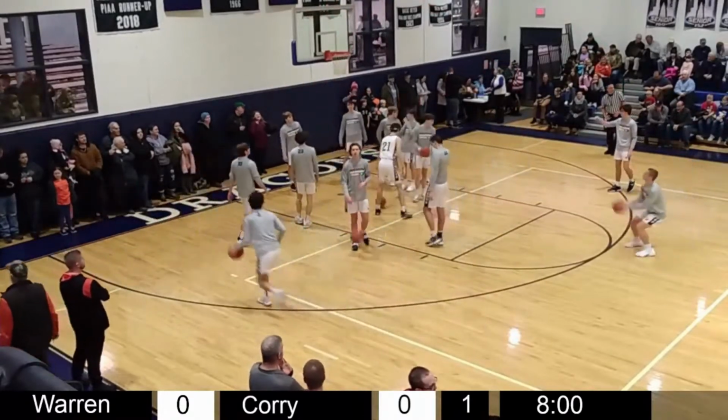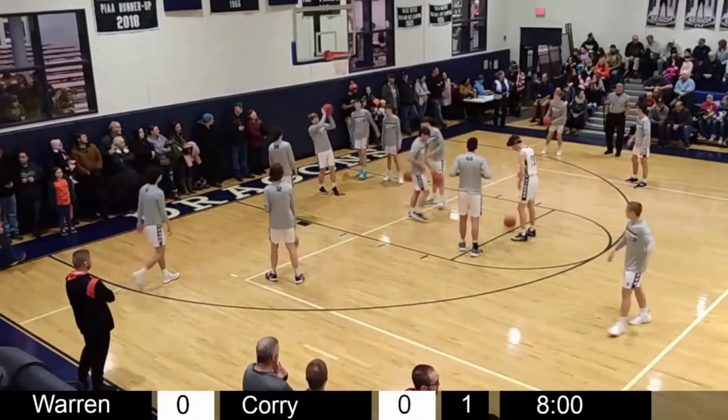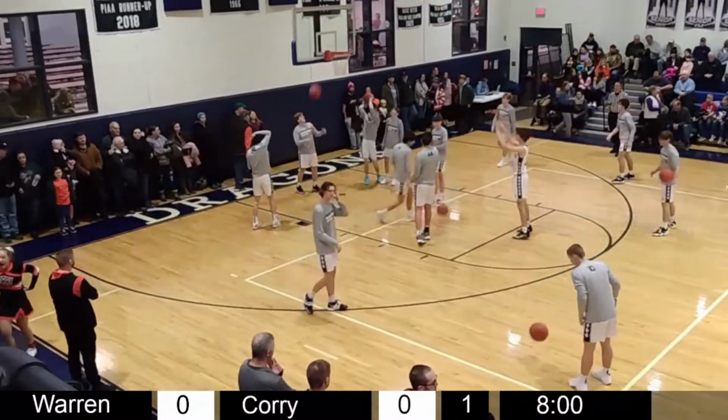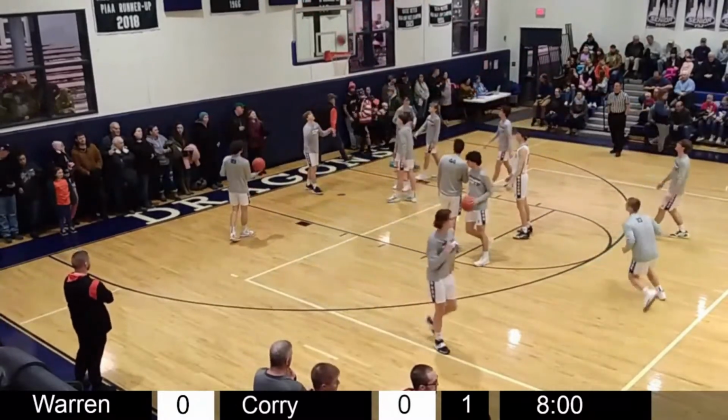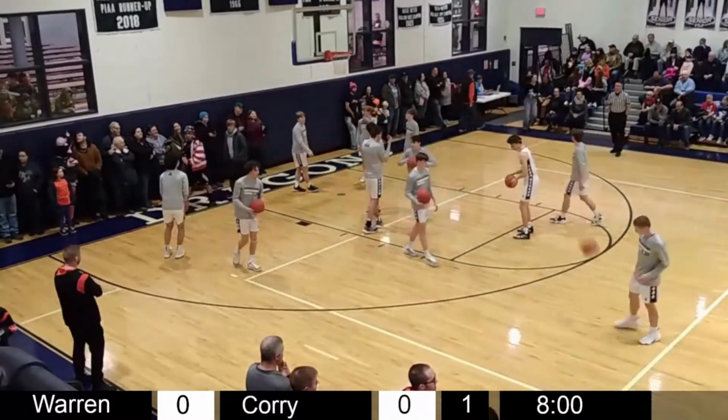What are you expecting to see here tonight? We're going to see the mettle of the Warren Dragons here in 2023. How quickly can they bounce back from what you said, a heartbreaking loss in a game that they absolutely should have won? And they're going to have to do that without one of their leading scorers in Parks Ordway, who was hurt in that game against Oil City.